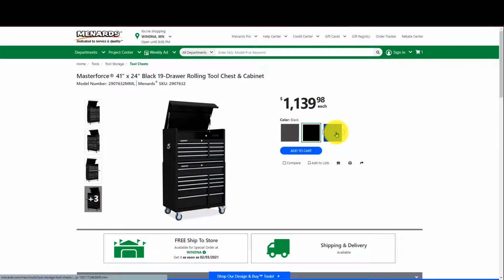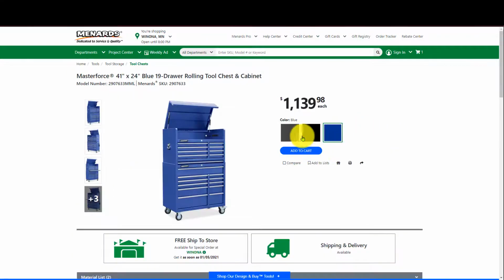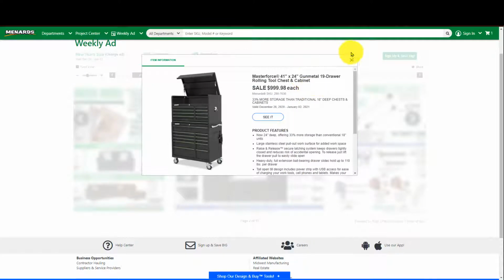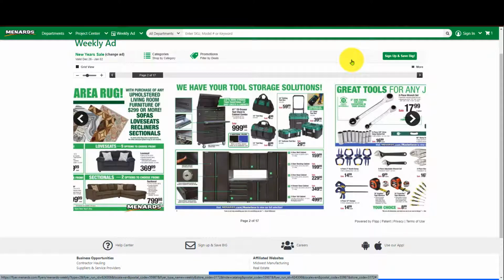Okay, so they're not all on sale. So they advertise that they have 3 choices, but only the gunmetal is on sale there. So just be mindful of that. I don't know if you can talk to the manager to get a deal on that or not.